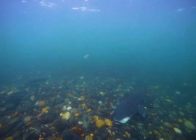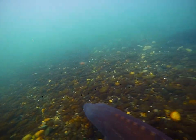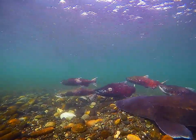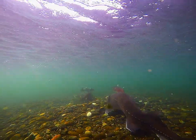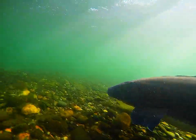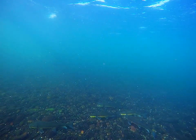He's using his vacuum mouth to snack on whatever's in the gravel here. Look at all these salmon right over their nest with this sturgeon strategically waiting for any loose eggs. These large-scale suckers also like salmon roe.